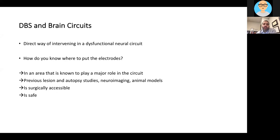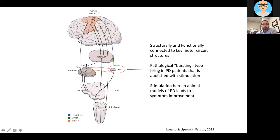We need to put the electrodes in a part of the circuit where we know that there's dysfunction, and it has to be structurally connected to the entire circuit you're trying to influence. And the way that we determine those targets is ideally targets that are surgically accessible, that are safe, and that there's a robust amount of evidence, whether from imaging or animal models, to support it. So in Parkinson's disease, we insert the electrodes in this part of the brain, in the subthalamic nucleus, or the STN. So this is a structure that is both structurally and functionally connected to the entire circuit, as we've seen.